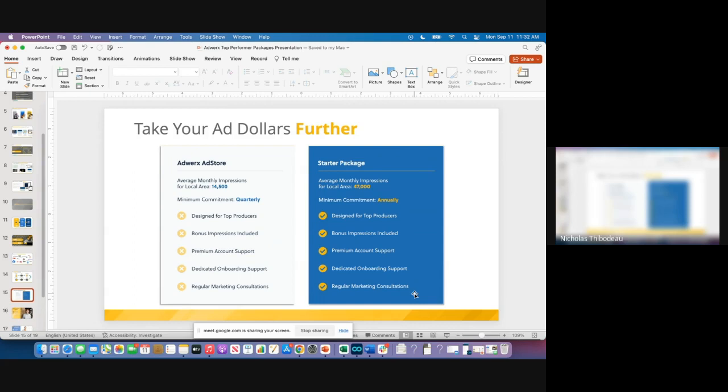Of course, the automation, as well as the upgrade in service in terms of having premium support, so a different support team as well. You're able to get significantly more impressions with these packages. So your exposure could go up 3x, 4x, instead of doing this on a per diem type of basis. And so happy to dive into that.